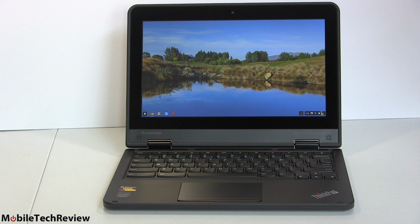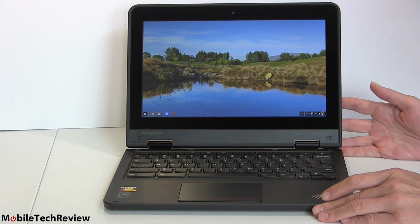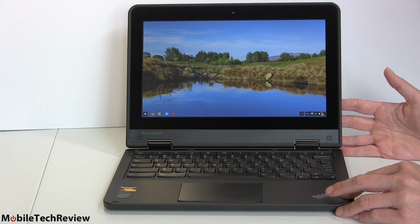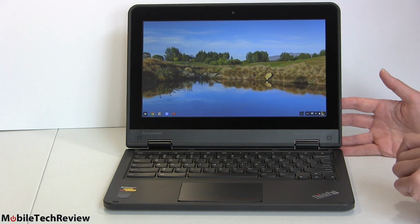Well, here's something you don't see every day. A Chromebook that's built like a tank and doesn't look like something that's meant for either the K through grade 6 program or for the budget section in Best Buy, because this is a ThinkPad also. It's not just a Chromebook. This is Lenovo's ThinkPad Yoga 11e Chromebook model. We've seen the ThinkPad Yoga before, which is a 12.5-inch Windows convertible. This time it is here in Chromebook land.